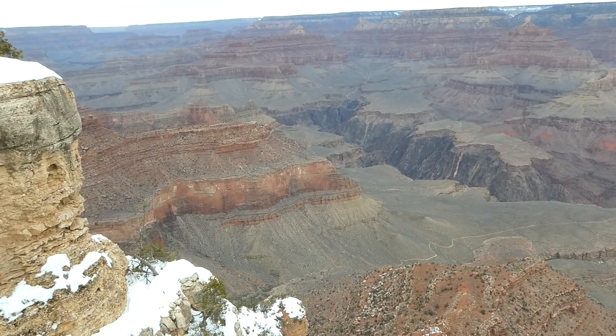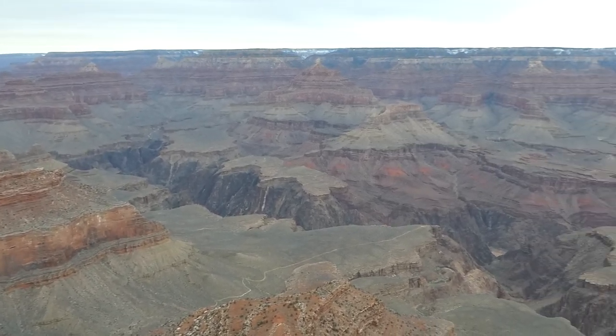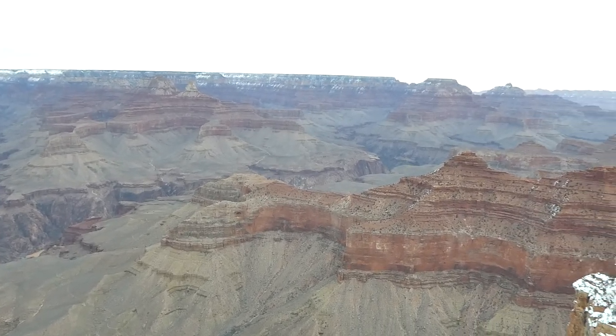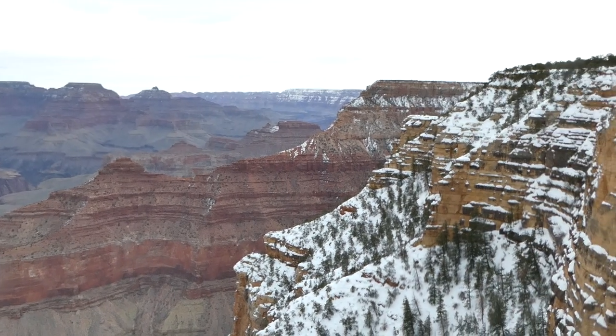Anyway, this is the second time we visited the Grand Canyon, the South Rim, and it is absolutely gorgeous and beautiful. Amazing how this thing was made.